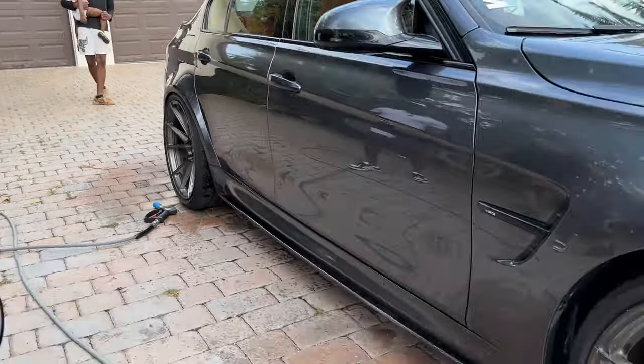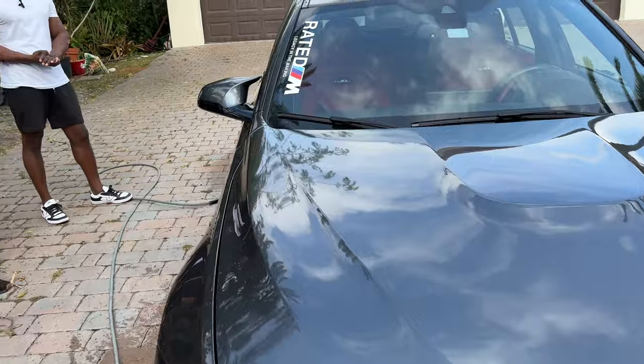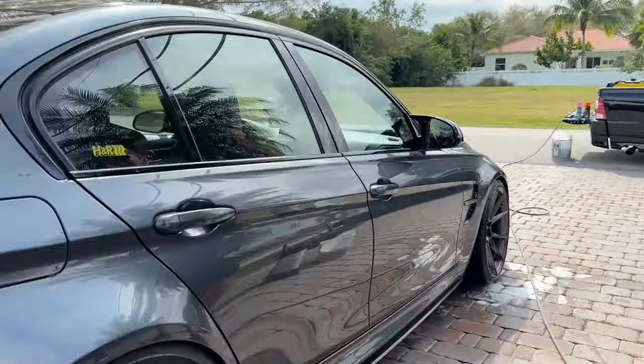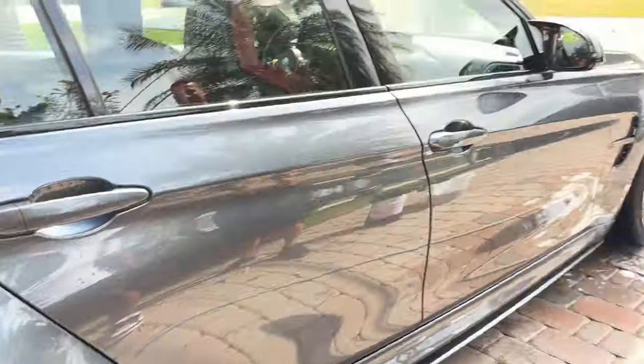I have this car now for about 3 years. It's been a dream car of mine. Previously, before this, I've had a love and a passion for BMW. Right now she's OEM plus, so not too much, especially performance. I just have these nice BC4 rims that I put on there a few years ago.